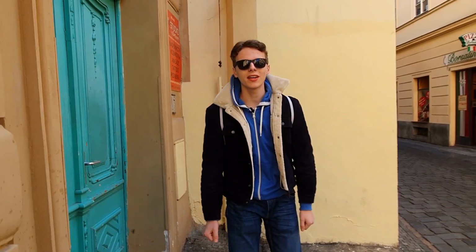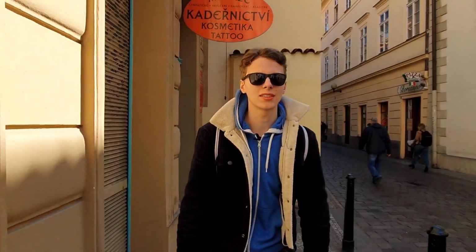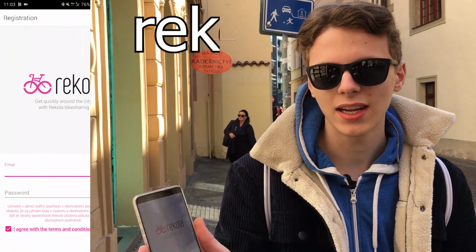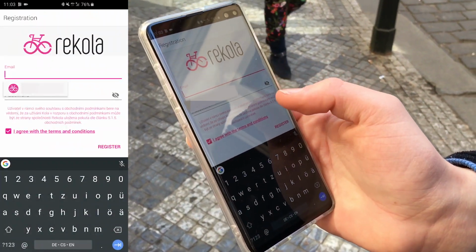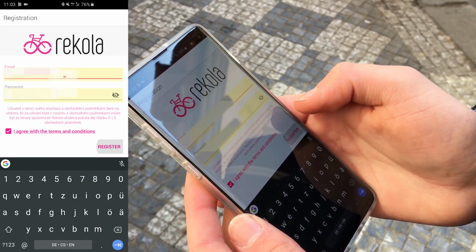If you want to get a bit of exercise and maybe see the city at the same time, there are a bunch of options, like for example running. But if you want, you can also try riding a bike, or maybe even something like a longboard. If you want to rent a bike, you can use the Rekola app. So you just download it from the App Store, and then you log in with your email and register.